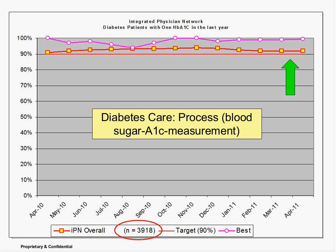Run charts of actual data from Integrated Physician Network. Again, arrow, which way to go. I know this seems silly, but when you're talking to groups of people who aren't used to looking at data, you've got to make sure the tool means something to them as well. In this case, we have 3,918 diabetics at that moment in time. This data is actually several months old. The best practice is at the top. We use the best performing practices in an organization to inform our quality improvement process. We go out there and figure out how the heck they are doing it. Are they forging their data, or are they actually doing something better?